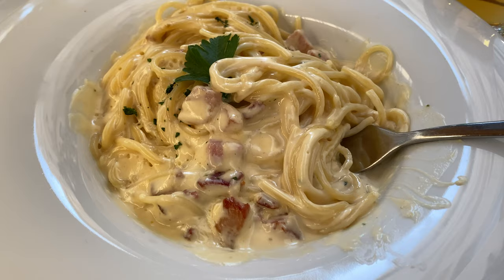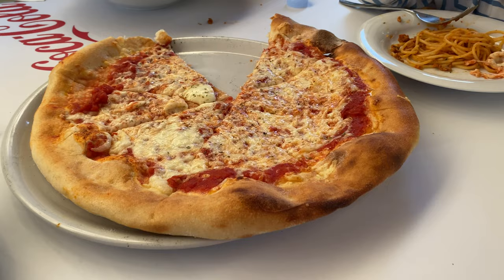Got myself some spaghetti carbonara, so let's give it a taste test. Mm. That is really good. That's tasty. Had to get some pizza too, and it looks absolutely delicious. Of all the Italian food I've had in Europe that's not in Italy, this is by far the best, here in Croatia.